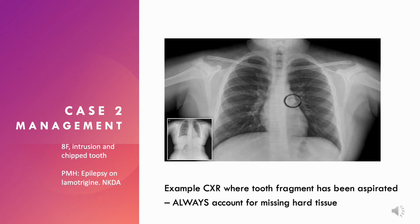In this instance, like I mentioned, it's really important to exclude that a bit of tooth has been aspirated. In this particular case, that wasn't the case. She hadn't aspirated any fragments of tooth, but I have put a sample chest x-ray on where a fragment of tooth has been aspirated, and you can see it quite clearly there on the left of the patient's chest in the circle. Generally, the right main bronchus is the kind of offending site, as that's the straightest line that these things fall down.